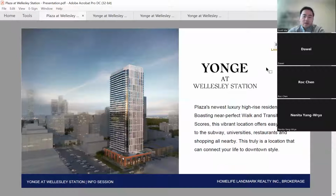So Yonge at Wellesley Station is the name of this project, and this is Plaza's newest luxury high-rise development.